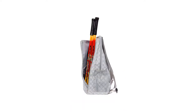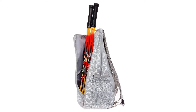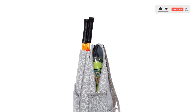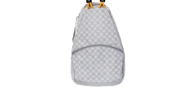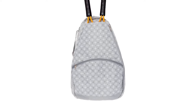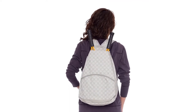A front zipper pocket keeps keys and other small items organized, while the spacious main compartment is just the right size for extra balls, towels, shoes, or snacks. On the side, an elastic water bottle pocket gives you the perfect place to store your drink. Each LISH tennis court bag is crafted from a 600 denier polyester with quality stitching, for an extra durable tote designed to easily withstand frequent use.